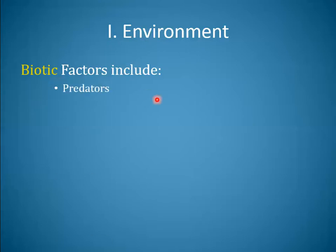One might include predators. Hopefully you don't have too many predators in your environment, but this is a common biotic factor. Prey species, pathogens. So here's a chance to go back and review. When you work through your study guide for this chapter, go back to Unit 2 and look up some pathogens that we've discussed and classify them. Are they bacterial pathogens? Are they viral, even though viruses aren't technically alive? Or are they protist? And if we want to continue with this alliteration theme, we could even add, how about parasites? So these are all examples of biotic living factors in an organism's environments.